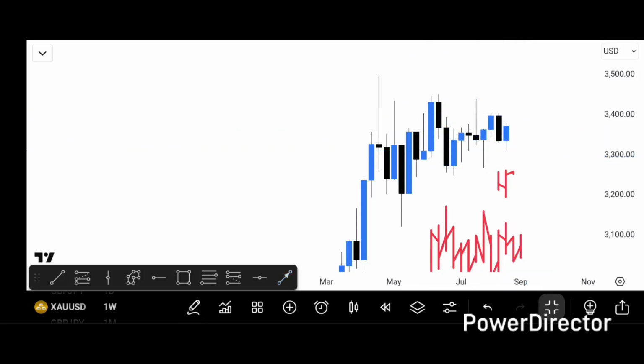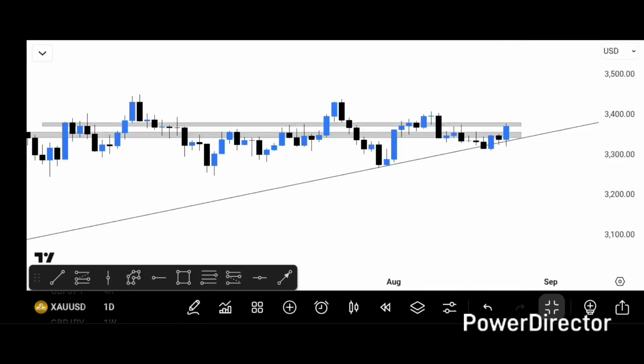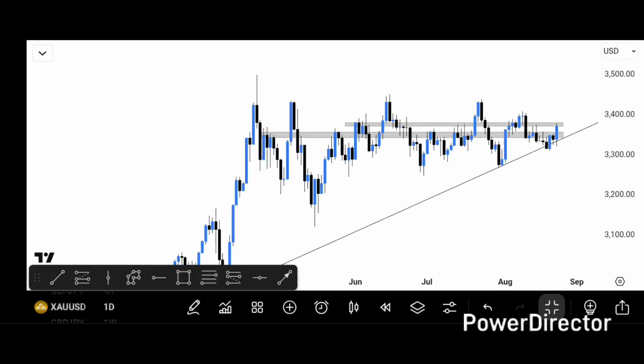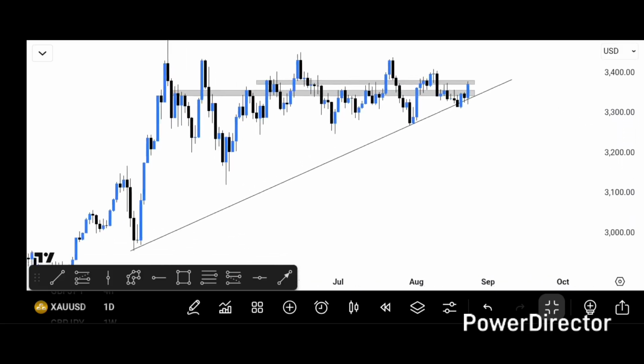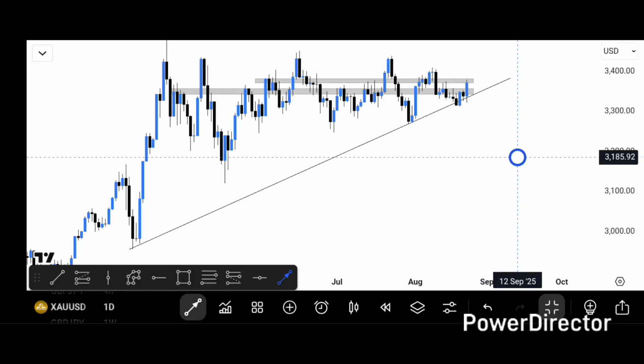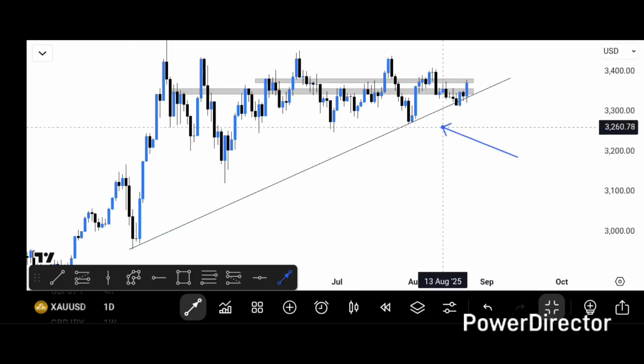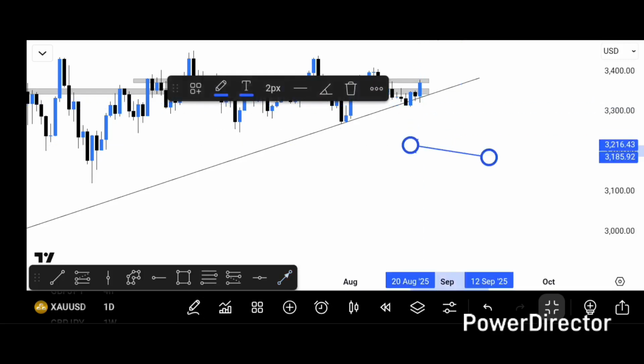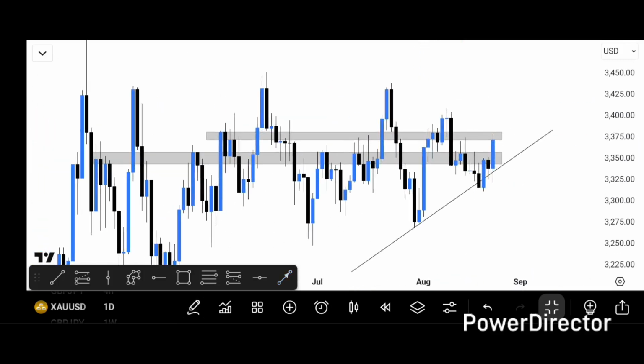So for me, price is not giving me a clear direction, but I'm still anticipating bearish too. It does not mean I'm sticking to bearish. If the structure on gold looks bullish, or price shows me that it is going to go bullish, I'm going to change my bias to bullish. For now, I'm bullish because you can also see this trend line here: the first touch, second touch, this is the third touch. Price rejected off this third touch. So we know that the third touch on trend lines is a very, very strong zone.